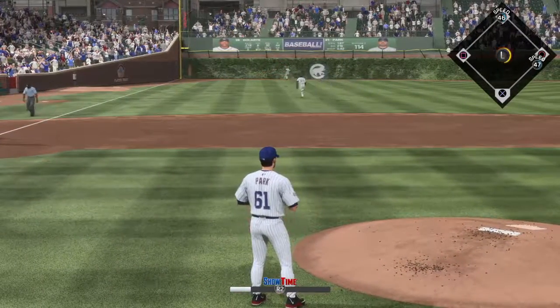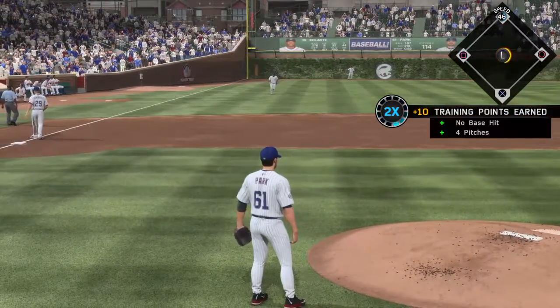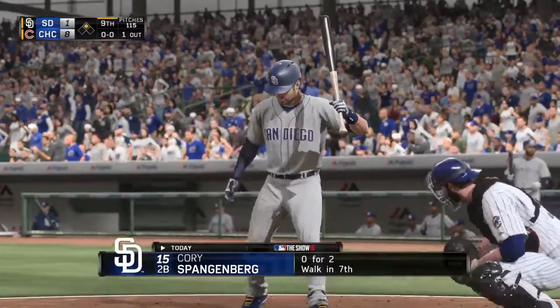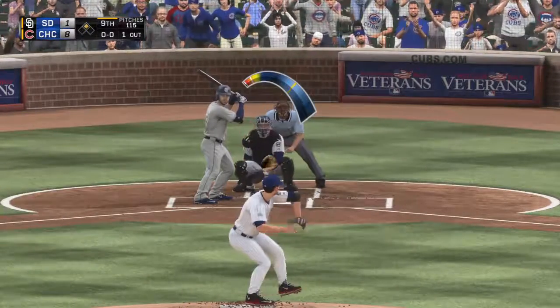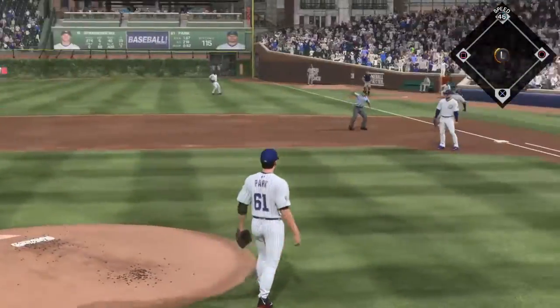Schwarber ranging back, heads up, wall. Still going back. He gets there to make the play. No play for the runner, the first out of the inning. Fly ball to left's not going to do you any good in this situation. Look, you got a guy on second and nobody out. If you take this to right field and advance a runner, then at least you've made a productive out. Instead, this is just a waste.